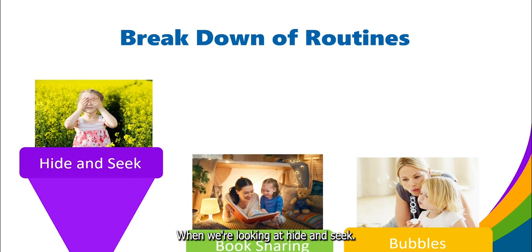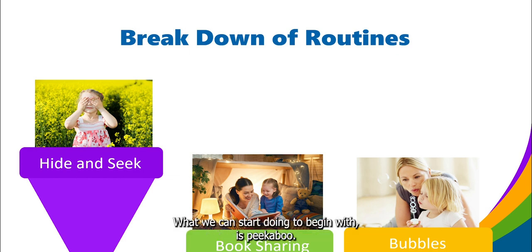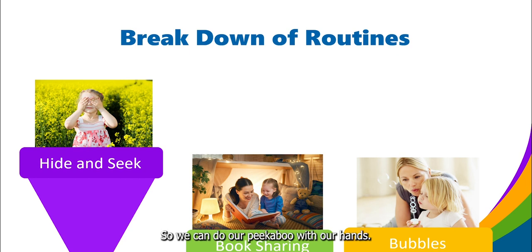When we're looking at hide and seek, this is also can be a little bit more of a sophisticated game, but let's break it down so there's a little bit more simplicity to it and how to establish a routine like this. What we can start doing to begin with is peekaboo. That's a developmentally appropriate game that you might already be playing with your kiddo. So we can do our peekaboo with our hands. We can add a little bit of a tickle in the peekaboo sequence there.